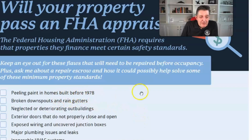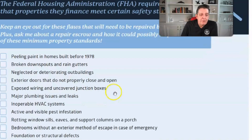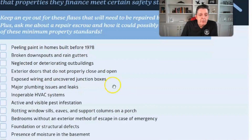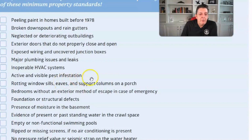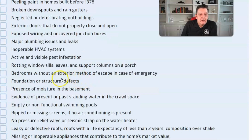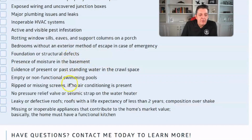I want to go over them with you briefly. Let me show you what these look like. Peeling paint on homes built before '78. And I would say peeling paint in general, you should just get it fixed, and that's super easy. Broken downspouts or rain gutters. Neglected or deteriorated outbuildings, which is sometimes a thing, like a shed that's falling apart. Exterior doors that do not properly open and close. Exposed wiring and uncovered junction boxes. Major plumbing issues or leaks. Inoperable HVAC. Active pest infestation, rotting window sills, bedrooms without a method of escape in case of emergency, foundation or structural defects. And by the way, foundation and structural issues matter with any loan type. You can go down the list, but this is the basic list.